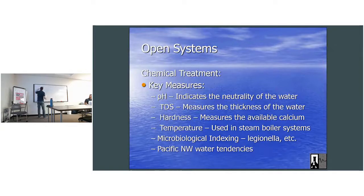TDS, we already talked about that. Or conductivity, same thing, just a different way to measure. Industry standard is 120 to 440. When you were talking parts per million earlier, parts per million of what? Parts per million of mineral? It's a measurement of particulate in it, yes. TDS stands for total dissolved solids, so it's parts per million in dissolved solids. It's a physical count of what's in the water.